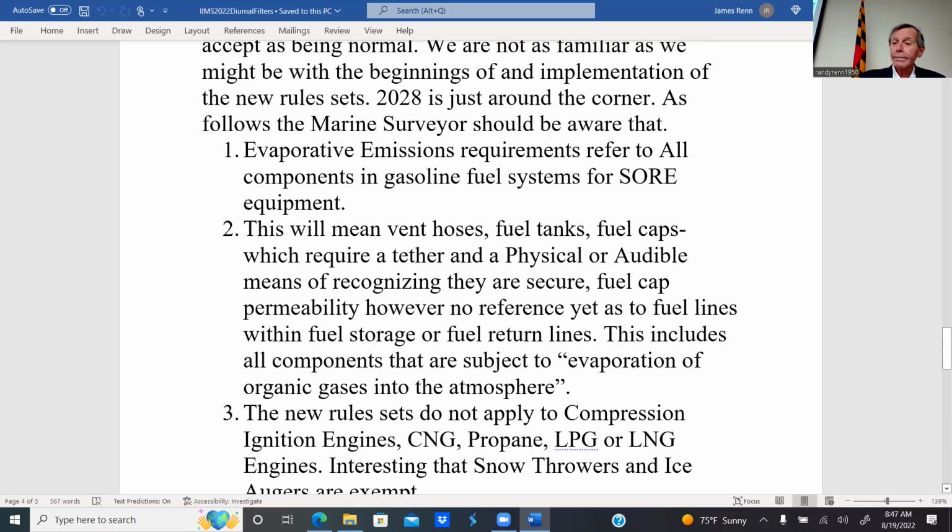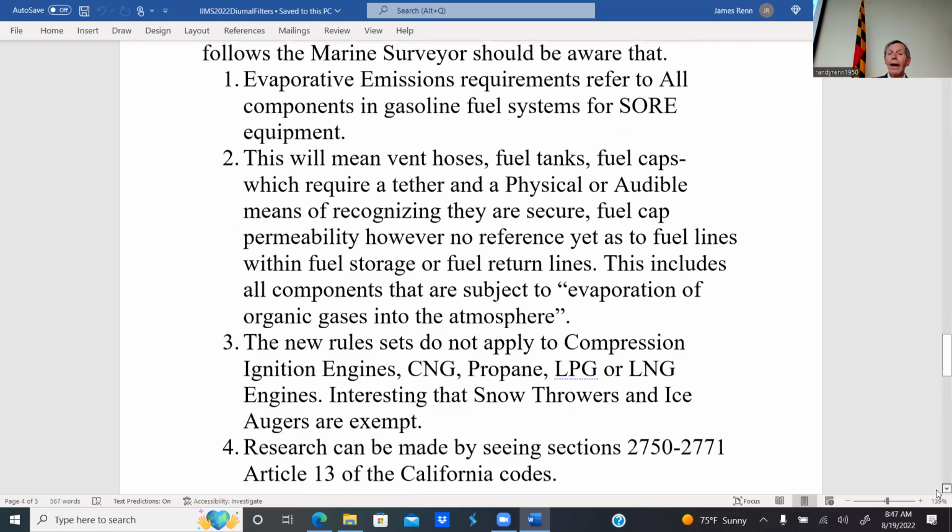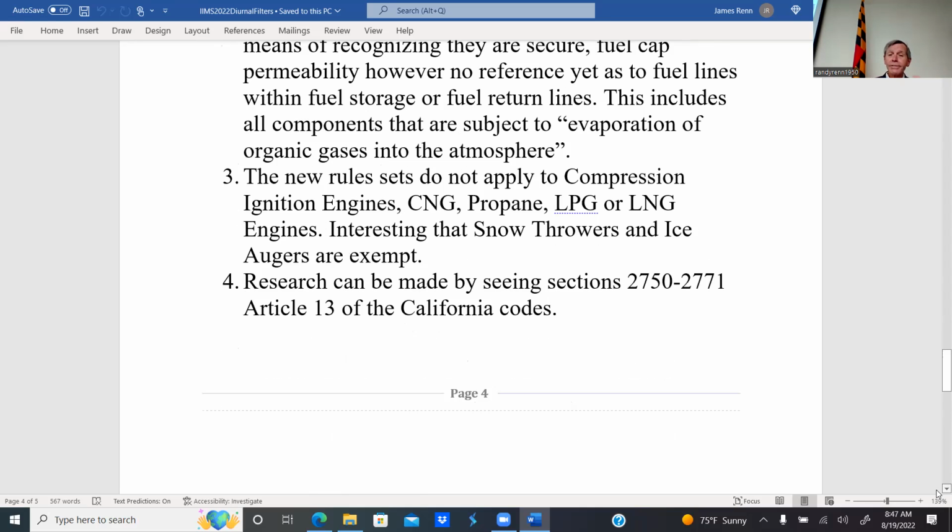The new rules do not apply to compression ignition engines. So that would be any diesel. Compression ignition, CI. Compressed natural gas, propane, of which we see a lot now. So leaning on the back of that Ram X50 that wasn't legal in California with a 15 horsepower gasoline 204 engine is now legal with a propane 15 horsepower motor on the back. Liquefied LPG, liquefied natural gas engines are exempt at this time, except snow throwers and ice augers.